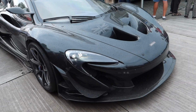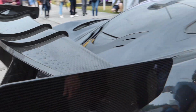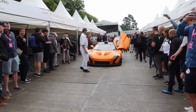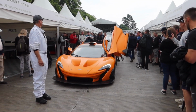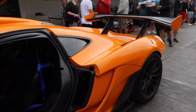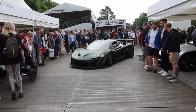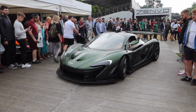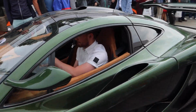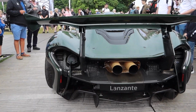Check this out, P1 GTR. Second P1 GTR. Love the orange roof scoop. Look at the seat. And another P1 GTR Lanzante road legal conversion. Very cool. That is a rear end if I've ever seen one.